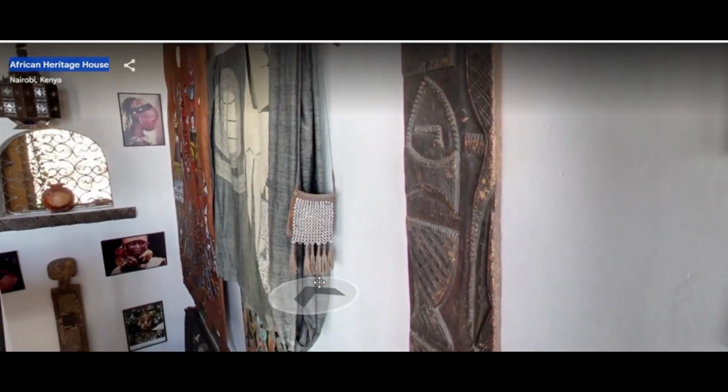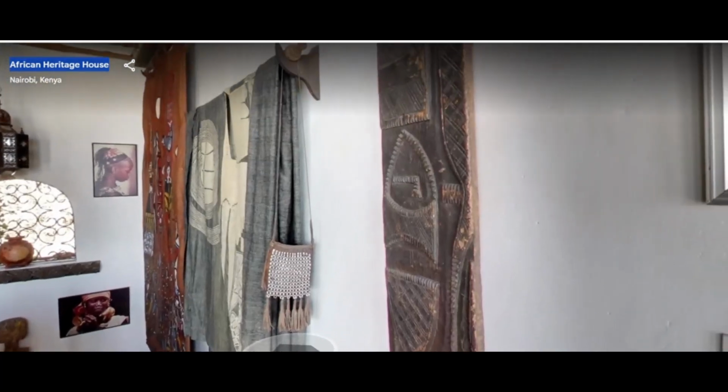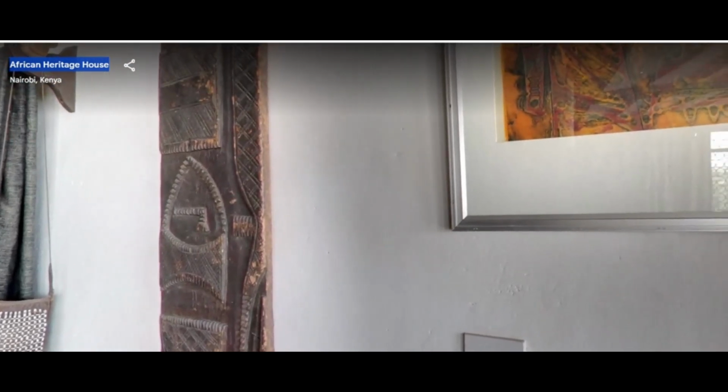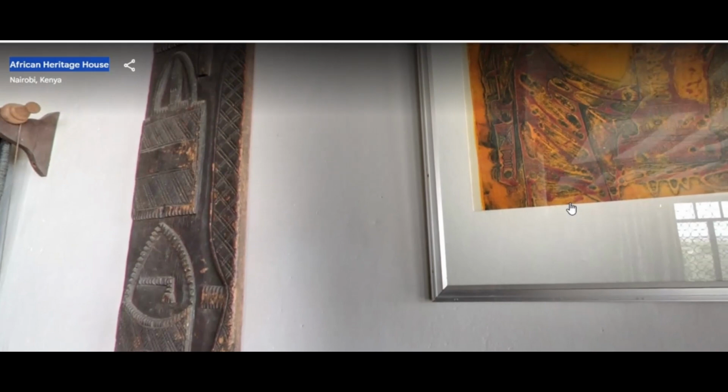You have the framed art piece here. It has been framed with metal and also a mat board, to protect the artwork. Yeah, a very nice illustration over there.